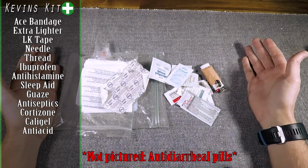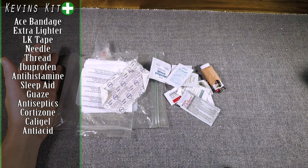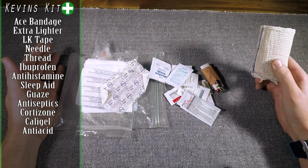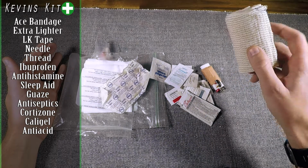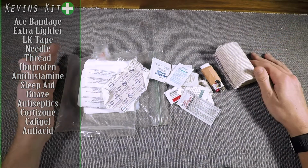All this stuff is 2 ounces, and then for longer trips or maybe rockier trips or somewhere where I think there's a possibility of me spraining my ankle or rolling my ankle, I'll throw in another 1.5 ounces of ACE bandage. And like I said, this can also be utilized in other different ways as roller gauze or something like that. So that is my first aid kit.